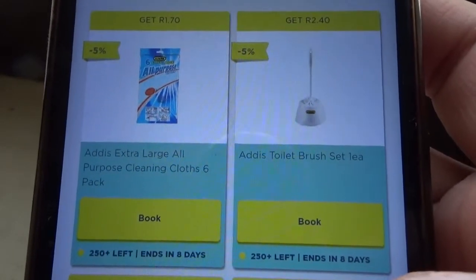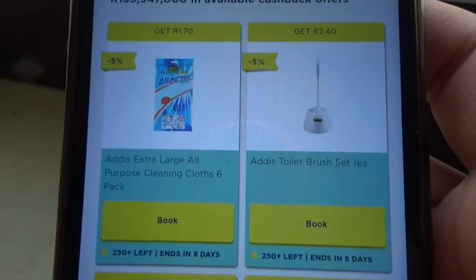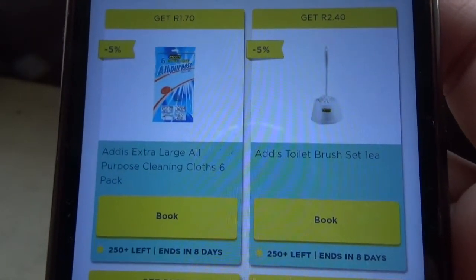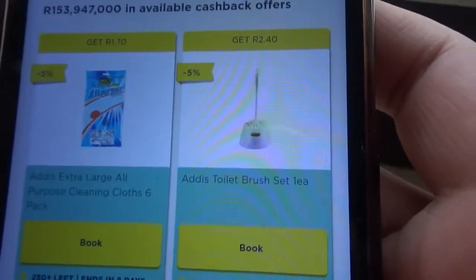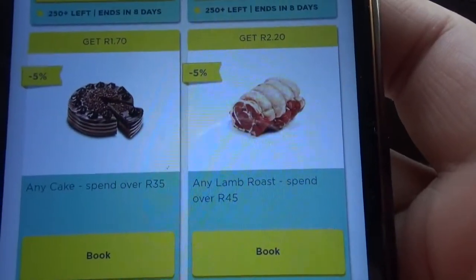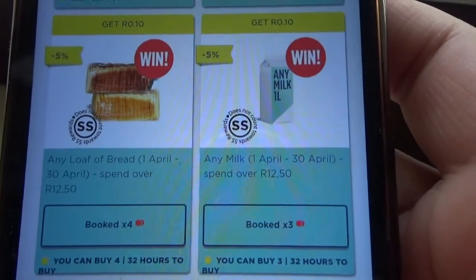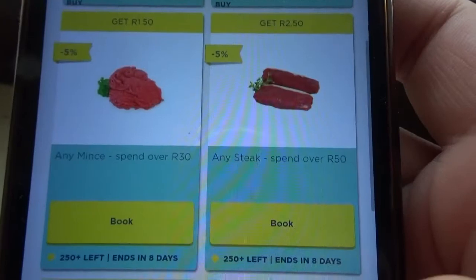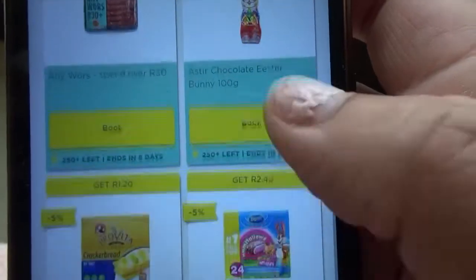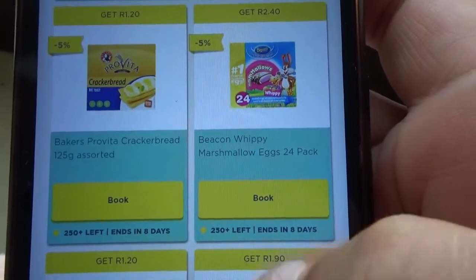Then after 4 working days, when you receive your cashback, you can go in and book the product again, and then wait another 4 days to get the cashback into your account. As I scroll down, you'll see that on the different offers, there are different options. This is how it works. I'll take you down to the offers where you can get a considerable amount of cash back so that you can see the difference.